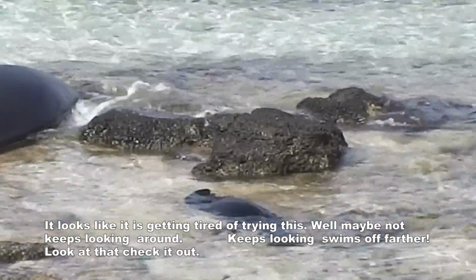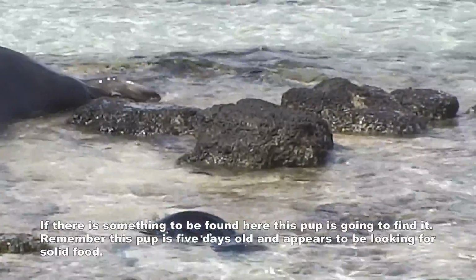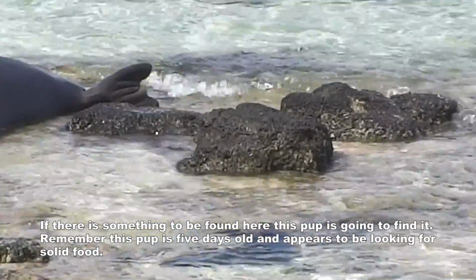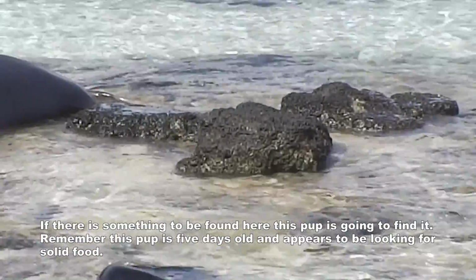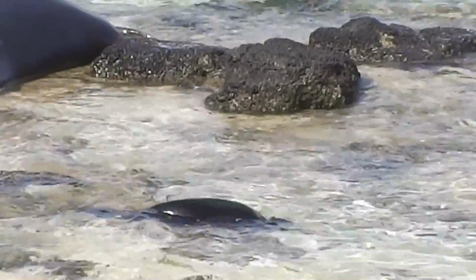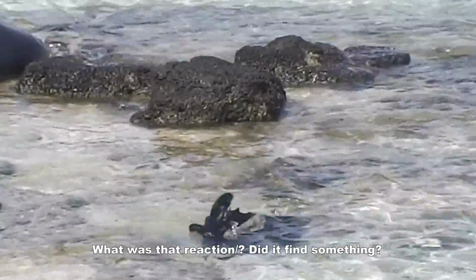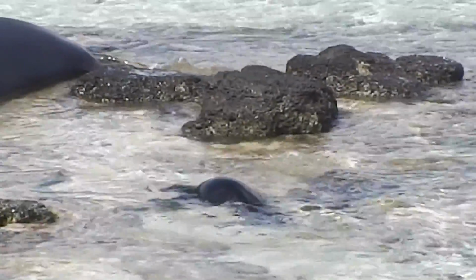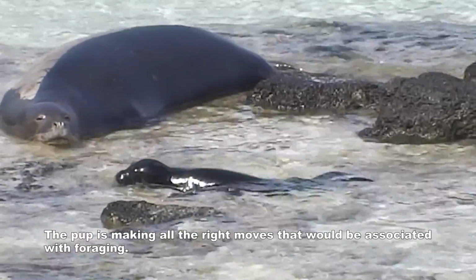Keeps looking. Swims off farther. Look at that. Check it out. If there is something to be found here, this pup is going to find it. Remember, this pup is 5 days old and appears to be looking for solid food. What was that reaction? Did it find something? The pup is making all the right moves that would be associated with foraging.